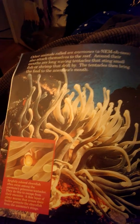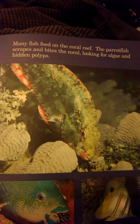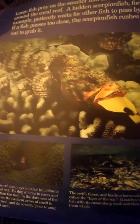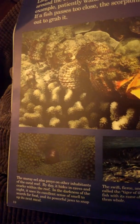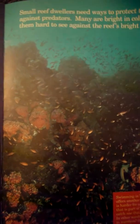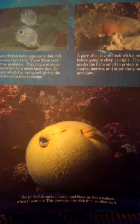And we know about anemones. They can sting fish or shrimp that drift by and bring it to their mouth. And we know about the little clownfish. So cute. Parrotfish. This is what I saw in Hawaii, I think. These big eels, these barracuda. I hope I didn't see them. Schools of fish that live along the coral reef. Gorgeous. There's that pufferfish from the first page. My cutie.